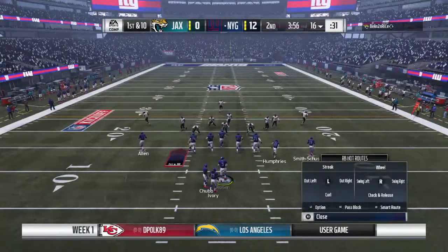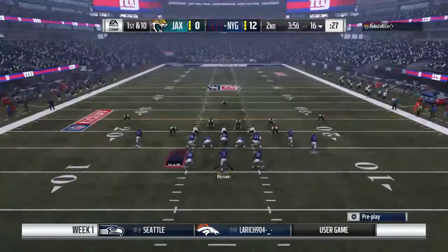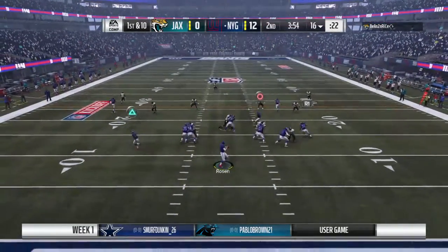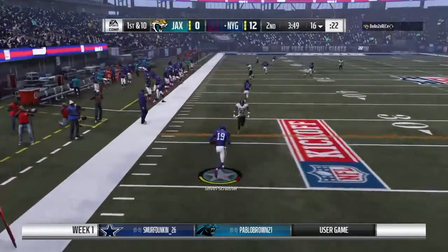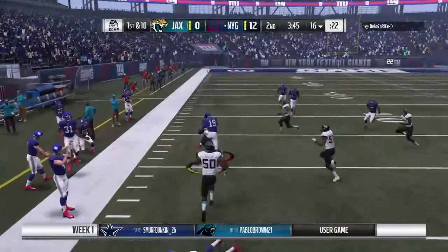The 4th down run successful. Now they look to pay it off on 1st down. Hurry up, here we go. Blue 90. Blue 90. They'll look to throw on 1st down with Josh Rosen. Dancing to his left. Open man completes it to Smith-Schuster.